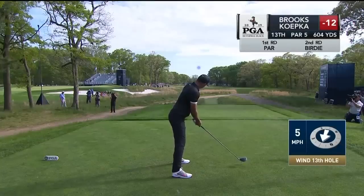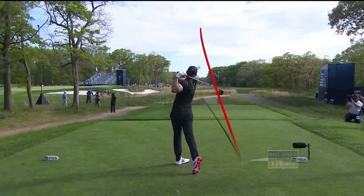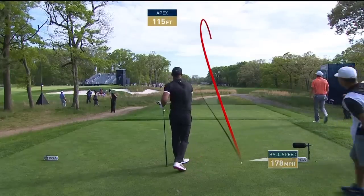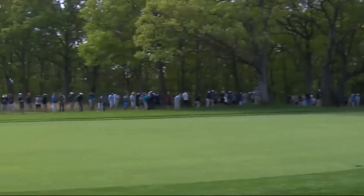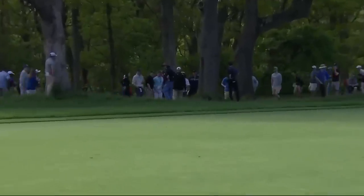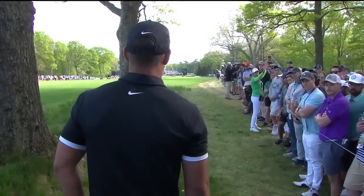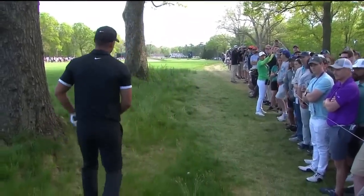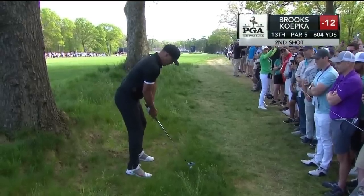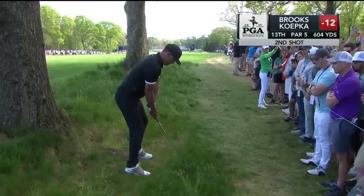Bit of breeze into the face. There's another one to the right. This is what we were talking about, and that's in a little bit of a thicker area. There's plenty here for Brooks Koepka with this second shot. I say, if you want to create difficulty on a golf course, create angles, oblique angles. Tillinghast was famous for doing that. How about this break? I mean, another good lie. Let's go, Brooks!